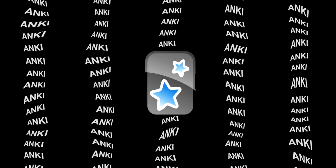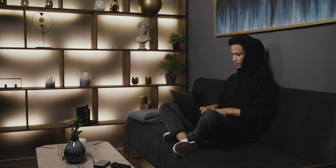The next app on the list is Anki. I'm pretty sure most students know what Anki is at this point. It's basically the foundation to a lot of our study nowadays. If you don't know what Anki is, it's basically a flashcard app which enforces the concept of spaced repetition and active recall. Active recall is basically the process of trying to recall information actively.